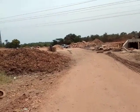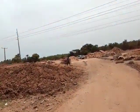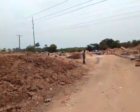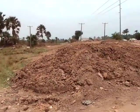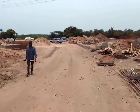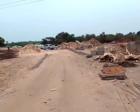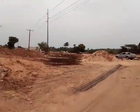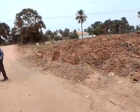This is how the herdsman takes care of their cows. They go from area to area. This is not where they settle. They come daily, and they just move around and graze with the cows. So he's the one taking care of the cows and the cattle.